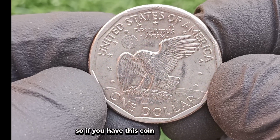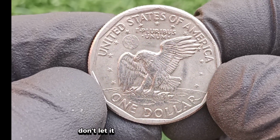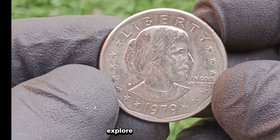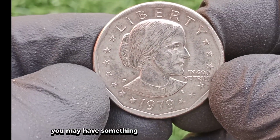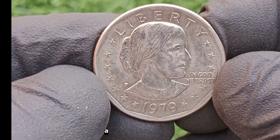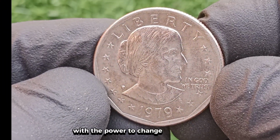So if you have this coin, don't spend it. Don't let it slip away as change. Study it, protect it, explore its features. You may have something far more valuable than a dollar. You may have the start of your empire, a small disc of metal with the power to change your destiny.